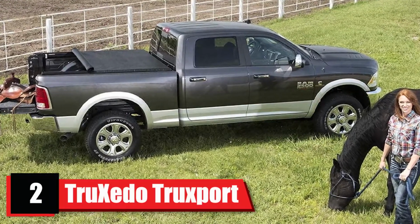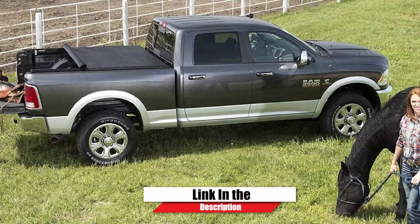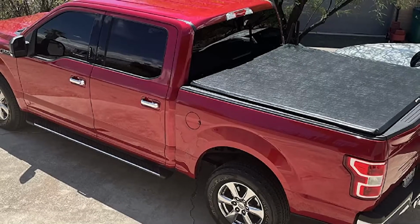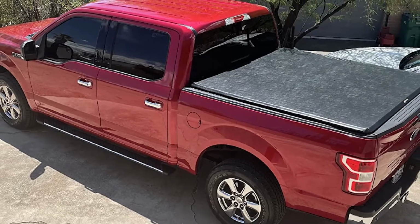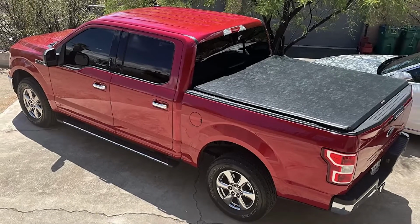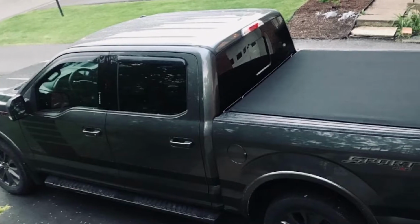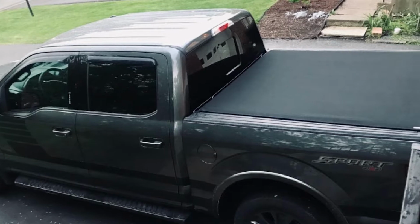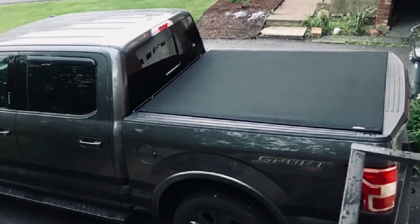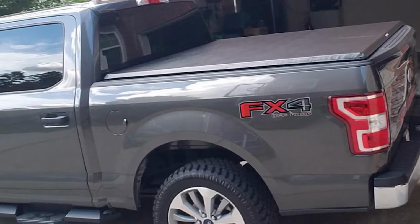Moving on to the next at number 2 with TruXedo Truxport 297,701 Ford F150 tonneau cover. Looking for the best F150 truck bed cover to protect your cargoes from weather elements? The TruXedo 297,701 model is perfect. This version features a thick leather material that's durable and immune to harsh weather conditions. So, it offers a cost-effective way to keep your cargo secure.